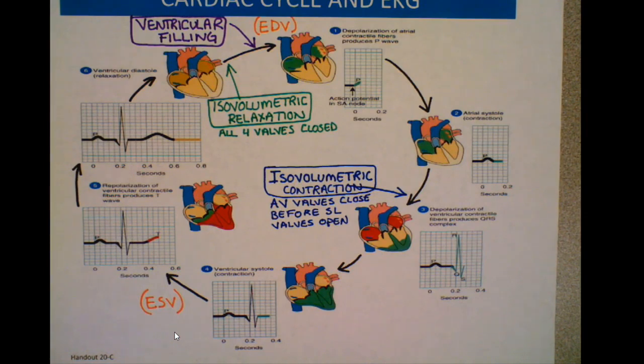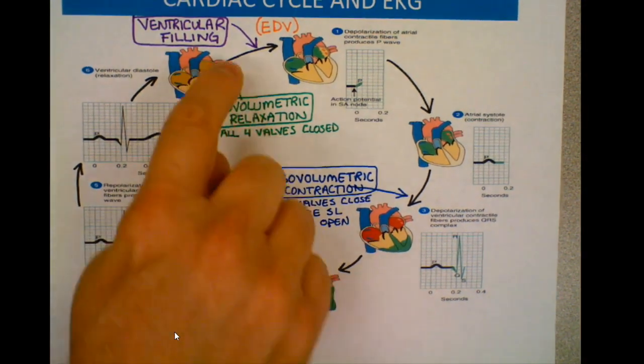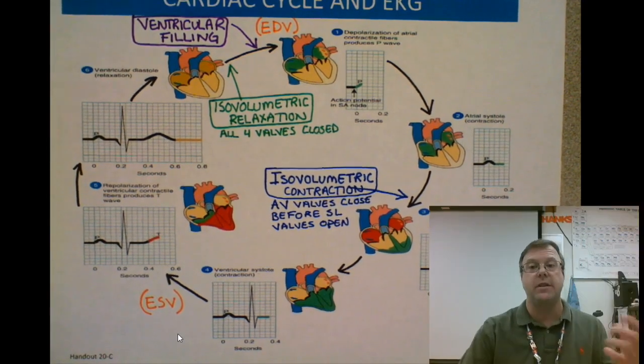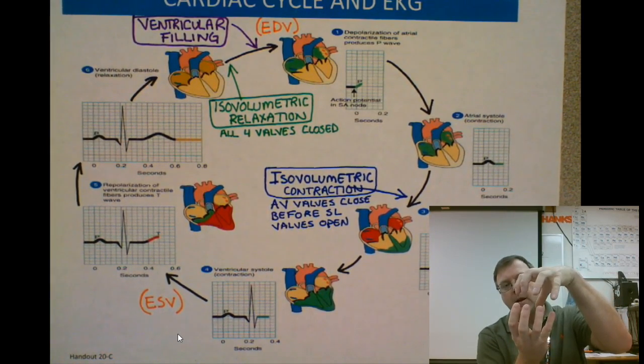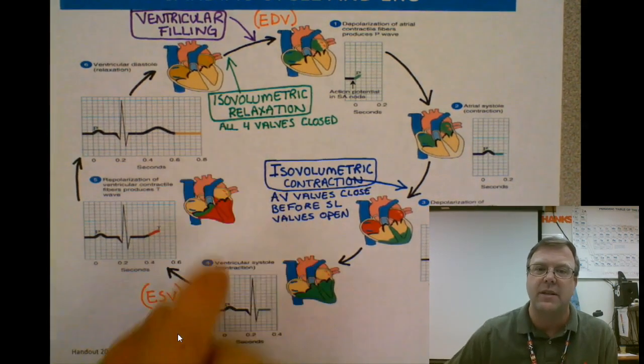There are moments where we have all of the valves closed, and this is called isovolumetric relaxation. So isovolumetric relaxation is where all valves are closed just for a moment. So that happens right before the ventricles fill. So the atria are going to contract, the atria are going to relax. So if we just follow this scenario with the atria contracting, the atria relaxing, at that moment we have all the valves closed. All right? That's what we call isovolumetric relaxation.